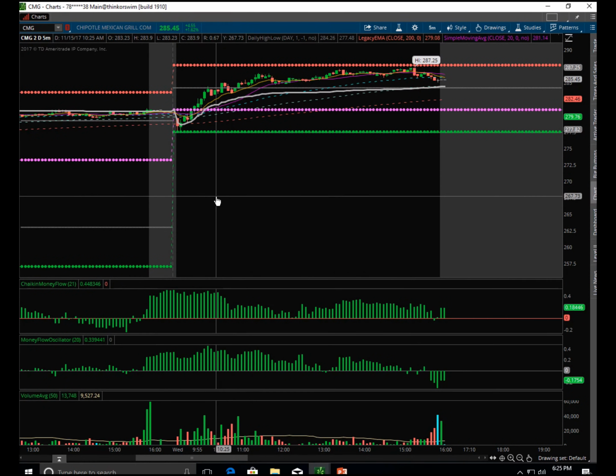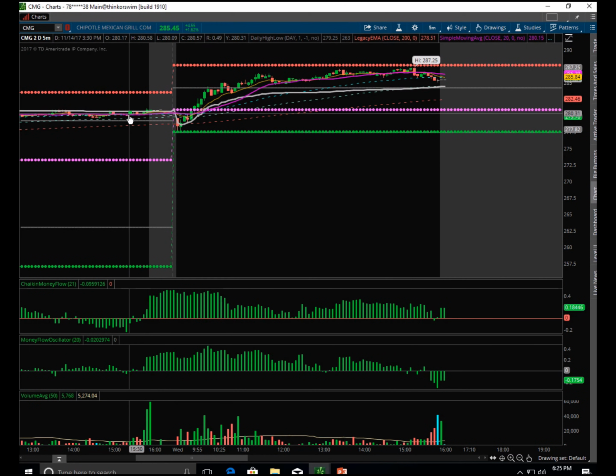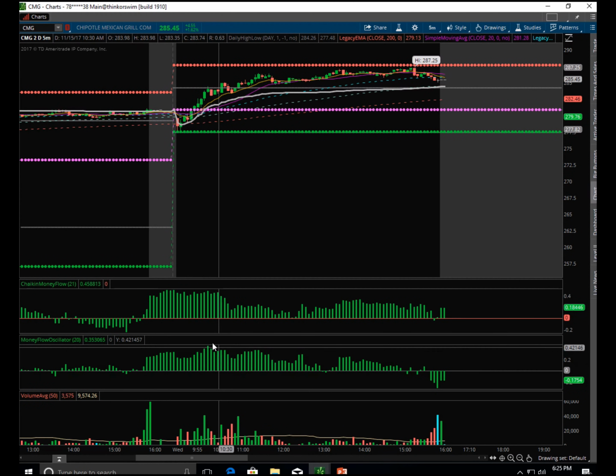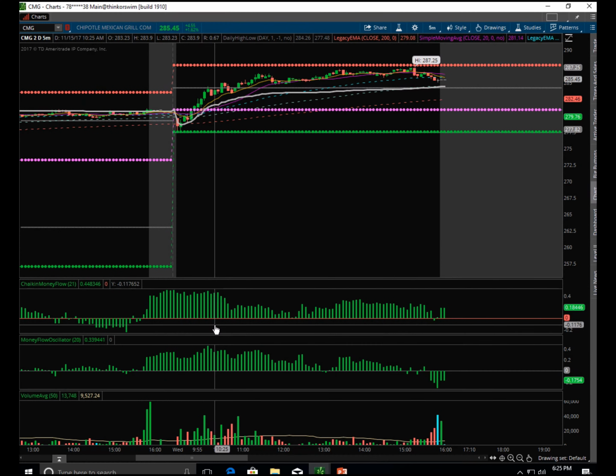First thing that I noticed with CMG, along with it being a tight consolidated previous day's setup, is the fact that both of the money flows were very strong coming into the day. Your Chaikin money flow as well as the money flow oscillator, both of them were on fleek. I mean, they were lit. This is a lot of activity here, showing you that big money is investing in this stock.